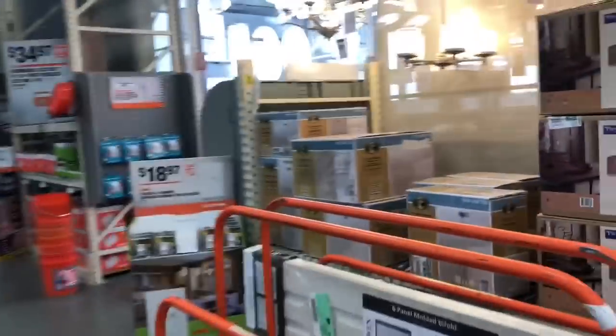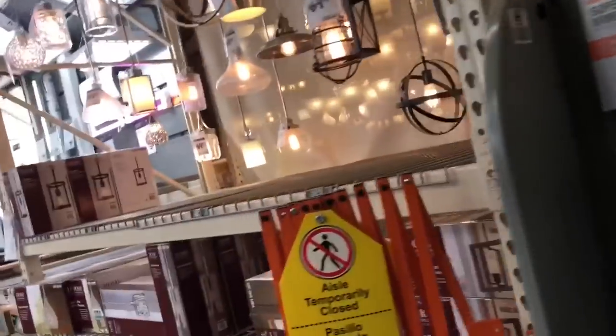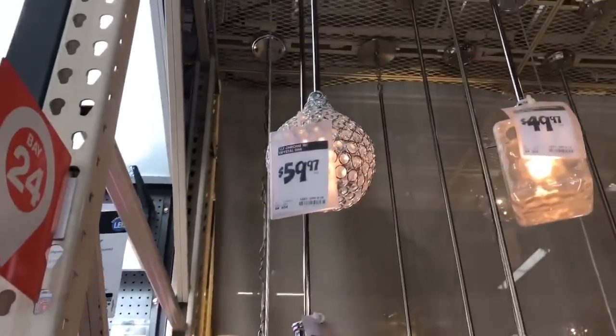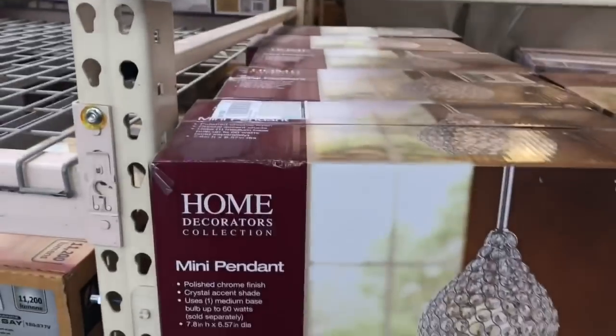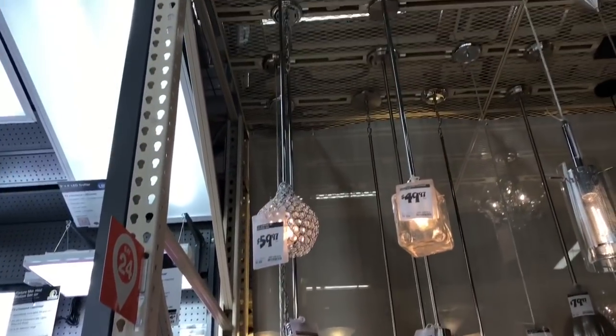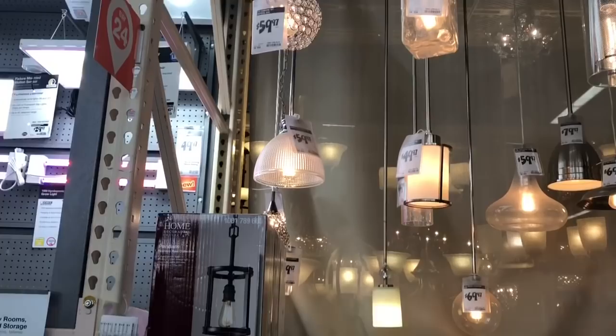I wonder if they have the pendant light that I want to replace the lights over my island. Yes, they do. This is the light that I want right here. I was telling you guys that this is $60. And it's by the brand Home Decorators Collection. I've seen other YouTubers with this one, but it's so pretty. So I think I want to change the three lights over my island to that one. What do you guys think?